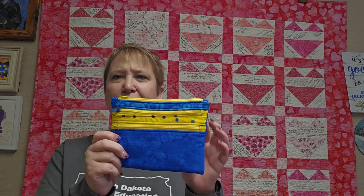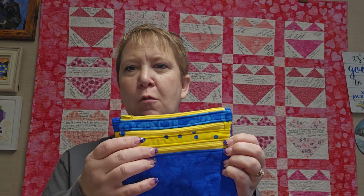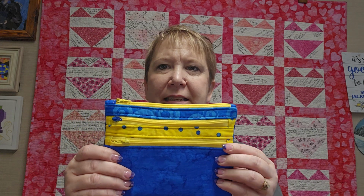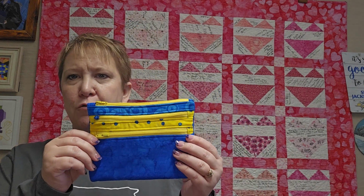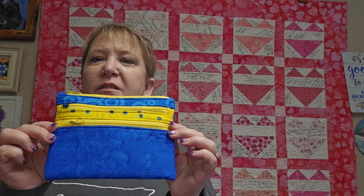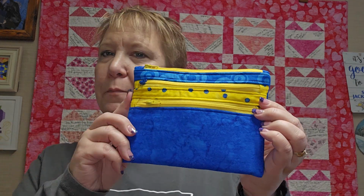But this triple zip pouch has been just a fun little make for me. I used a yellow lining, and so there's 1, 2, and then 3 pouches. It ends up about probably 6 by 7, so real small, but it's just a quick, fun sew. It's a free pattern. You just search for the quick triple zip pouch pattern. It's a tutorial, but it's very easy to make. And so this summer, I intend to have a triple zip pouch swap.